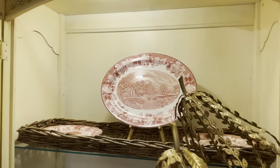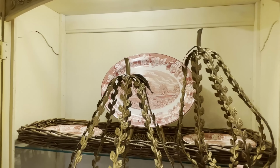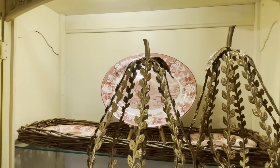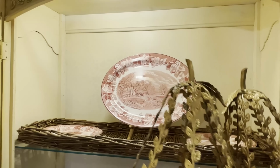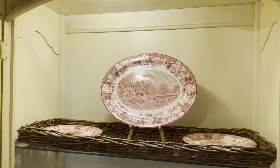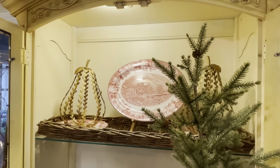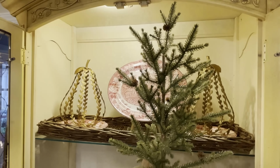Okay, these are my gold pears. They were purchased from the At Home store last year. I love them. They're very simple, but gorgeous. I'm going to start collecting them now. I'm just really in love with gold pears.